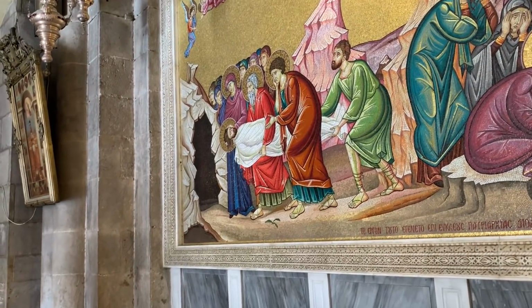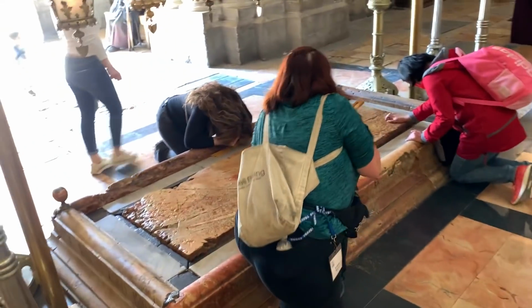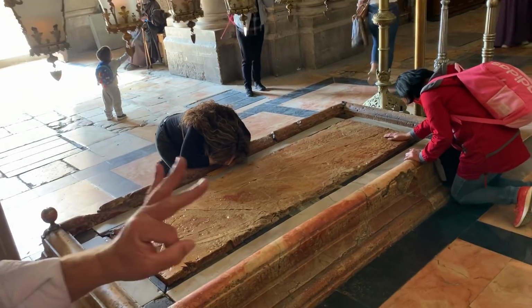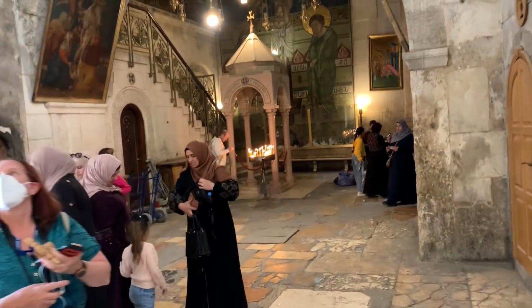Okay, and we're going there? And this is considered the 13th station of the cross. The 13th station. Of the cross. Okay. I'll title my video, The 14 Stations of Christ. This is the 13th. And now we're going to the tomb of Christ.